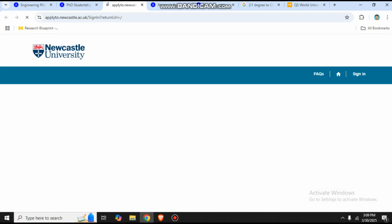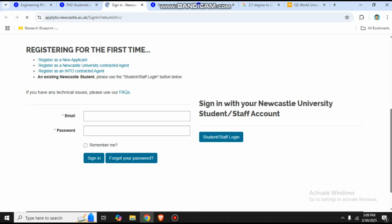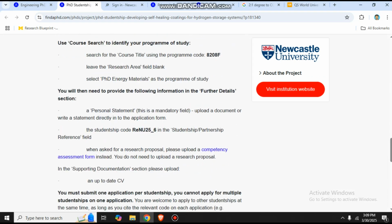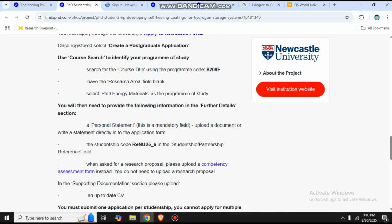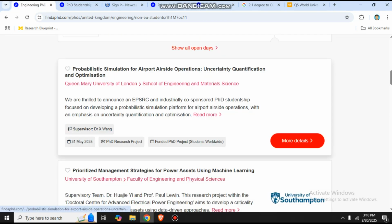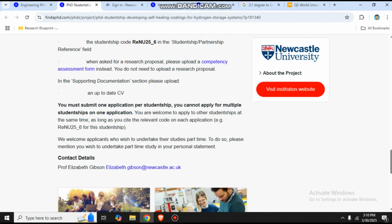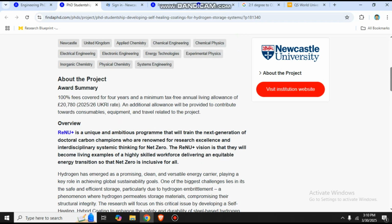You'll be redirected to the Newcastle University's application portal. You will need to open an account in here, and after that you have to submit your IELTS results and certificates and update your CV. All of these are mentioned in each of these PhD projects. So these potential PhD projects are very detailed, and you can check in here very easily.